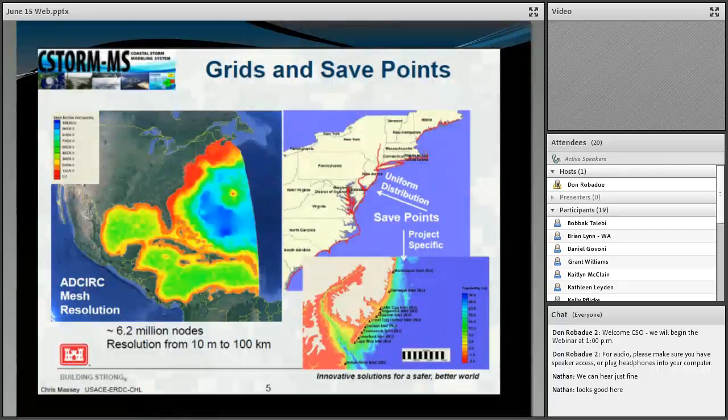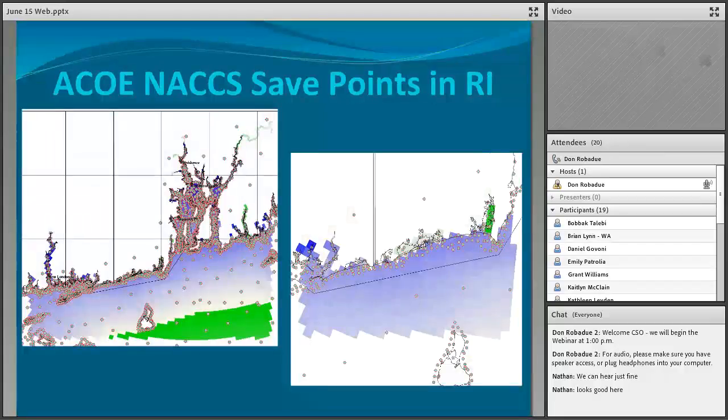So one of the things that became available after Sandy was the North Atlantic Comprehensive Study. It was an incredible modeling effort undertaken by the Corps. $19 million, probably the largest single modeling effort that's ever occurred in this area, all the way from Mexico essentially up to the Canadian border. They developed a grid, and then what they did is they ran 1,050 synthetic storms to simulate what would happen in these areas, and 100 extratropical storms. And then they stored this data at save points at discrete points along the shoreline. Months and months of supercomputer time went into developing these results.